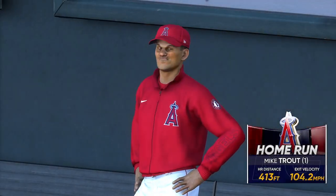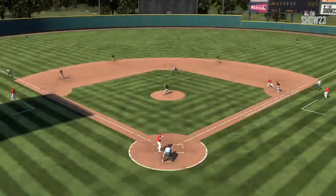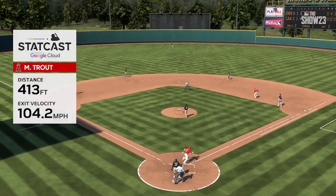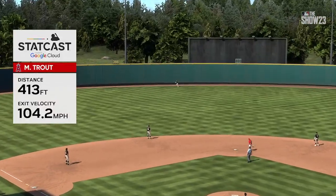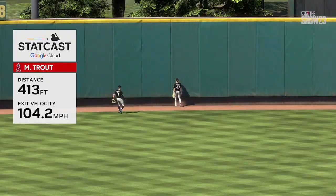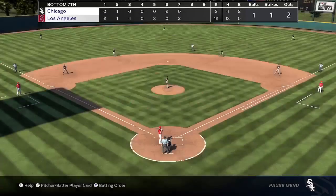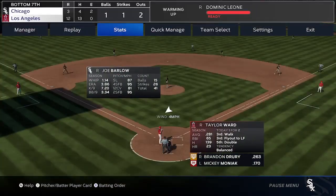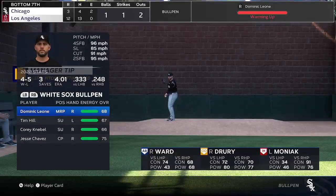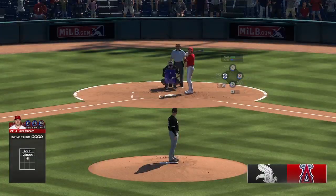Power versus power right there, like two locomotives colliding. Who's going to win? Well, a really good job there by the hitter, getting the top hand working. Power's that fast. Fastball out of here. White Sox going with a new arm.